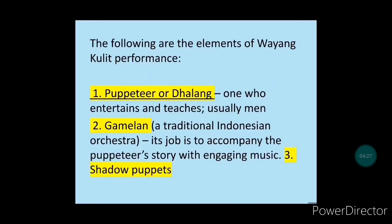The following are the elements of wayang kulit performance. First, the puppeteer or dalang. He is the one who entertains and teaches. So they are usually men.